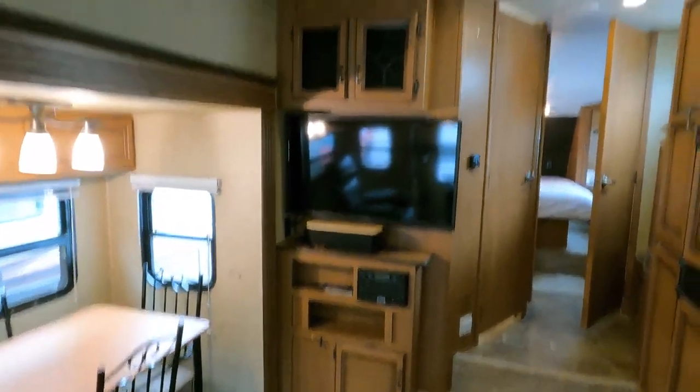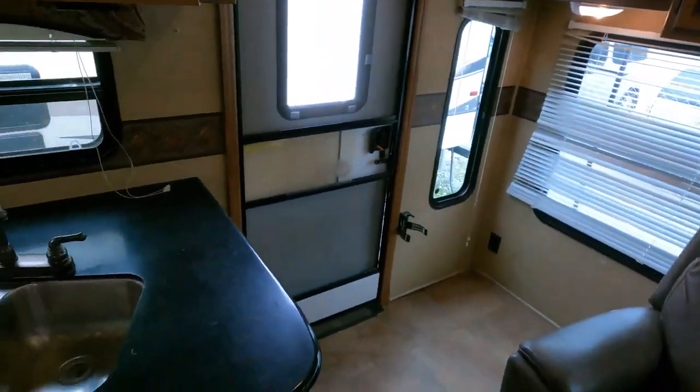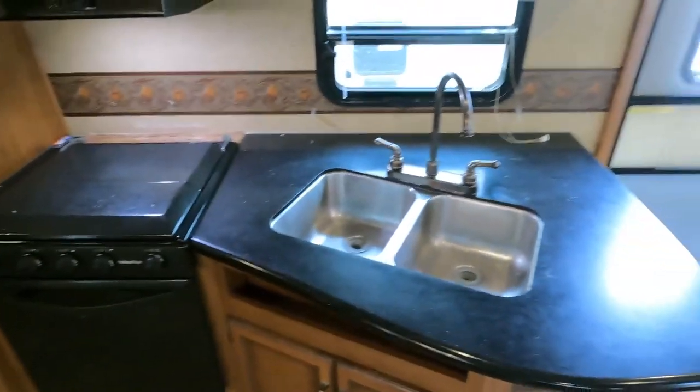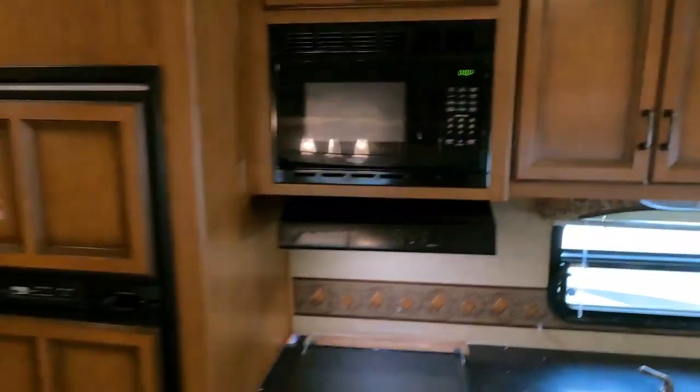TVs, all the TVs are in it. Got a stereo system. Carpet looks great. Nice hardwood cabinets. You know, Crossroads is pretty high up in the Keystone or Thor lineup. You've got solid surface countertops, ducted roof air that works great. You've got a Norcold two-way RV refrigerator freezer. CD stereo, which probably has a DVD player built in if I had to guess.